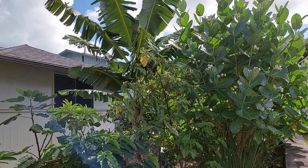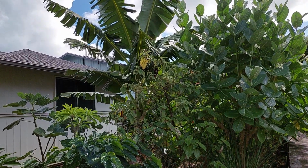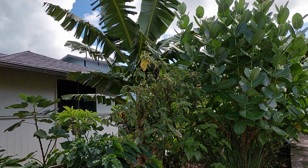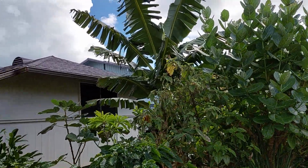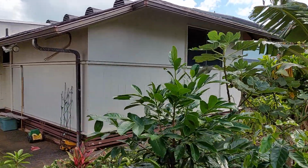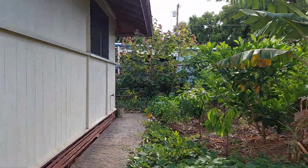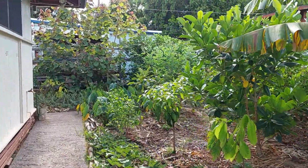So I'm going to talk about some successes, some failures here in the food forest. First, some successes is the uki uki, which is almost like a Hawaiian iris. Let me walk around here to show it.